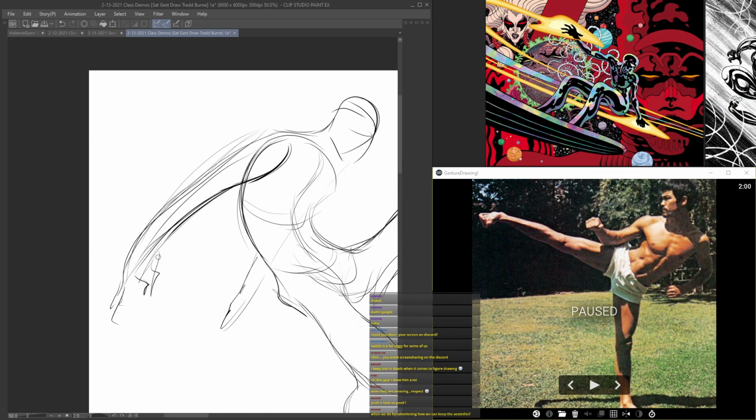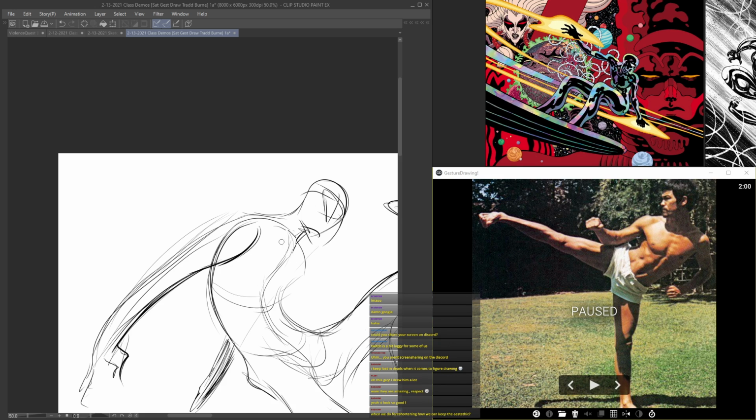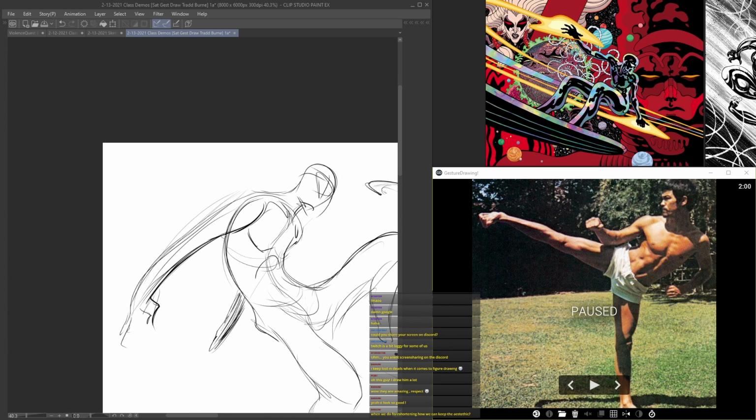Yeah, the other good thing about this is this makes these pages read a lot better too. When you get done with a page like this, going back in and adding a little bit to it is often a really good idea. And it also lets you think about the pose a little bit more, kind of over time.